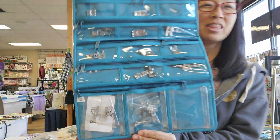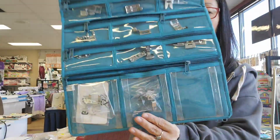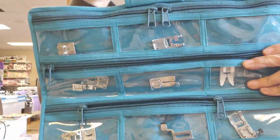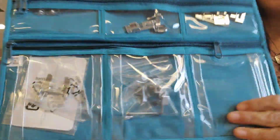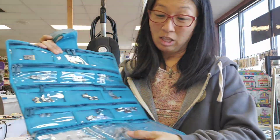It's called the Yazzie feet organizer. It's great because you have all this space. You have the little compartments up top. You have the big compartments down below. I put all my upgrade stuff here. I have mine right where I know where it's going to be. And then you have storage in the back.